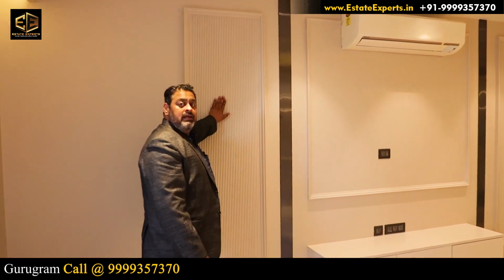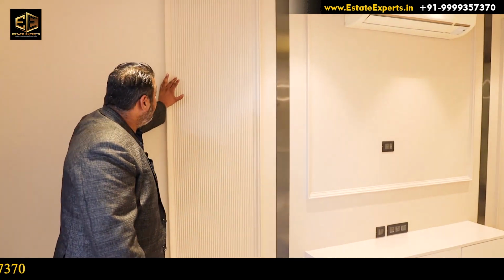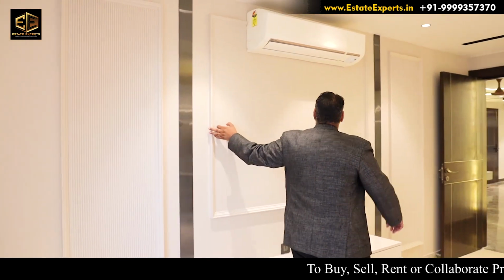This is once again a flute design given on this wall as we have given on the roof of the dining room, of the dining space. This is again a different cladding given to you. Ye pura ka pura cladding diya hua hai isme.